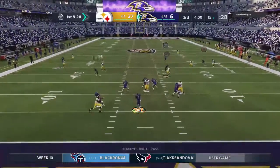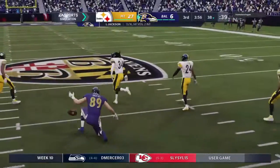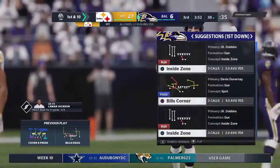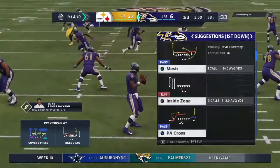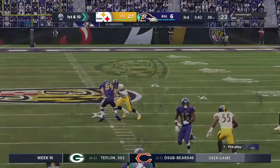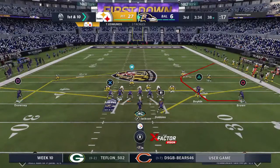Operating from the gun, Jackson. Over the middle, complete. That's Andrews. And way up past the 35 before he's taken down. 23 yards on the play. First and 10 at the 38-yard line, from all the way up at the 38 now after a good start to the drive.